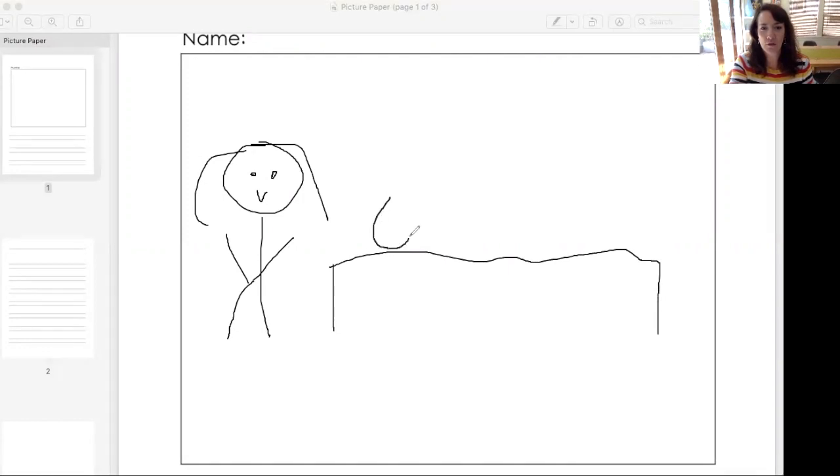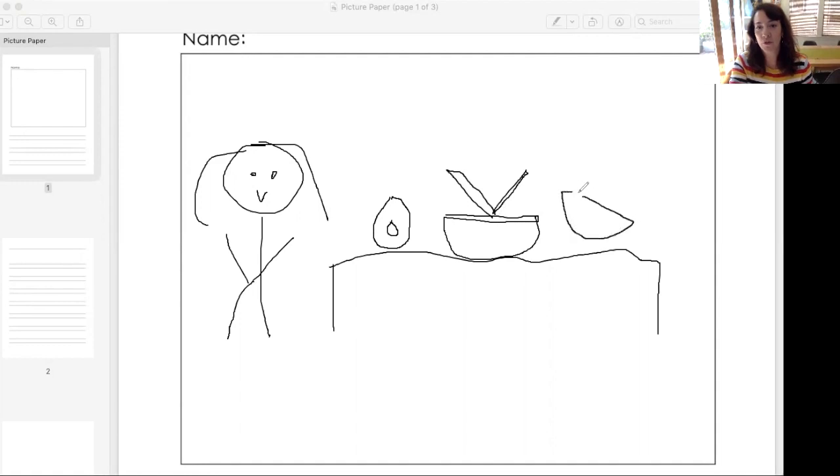So one of my favorite foods is avocado. Another food that I love a lot are salads. So I might draw a bowl salad. And I also love tacos. Okay, so of course you're gonna do a lot more detail.